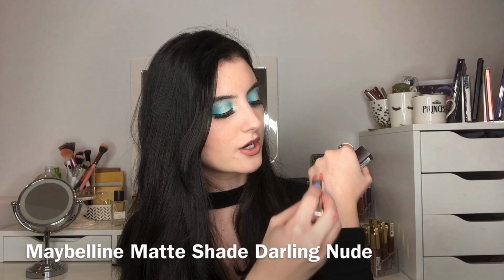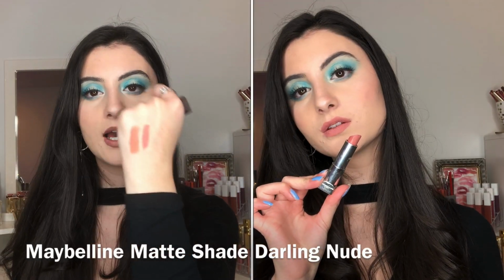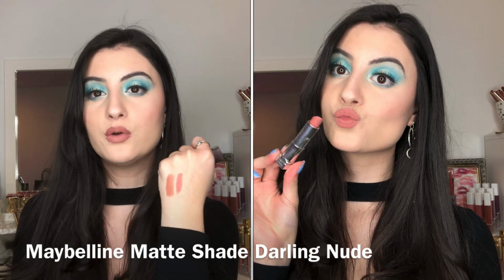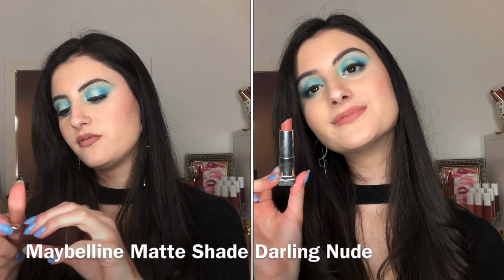It's a little bit darker and a little more pinky than Nude Embrace, but as you can see there, yeah, it's a little more pinky, but it is really nice if you do want a little bit more rose in your lipstick than coral. So that's kind of an option for you there.